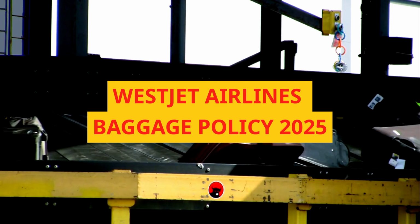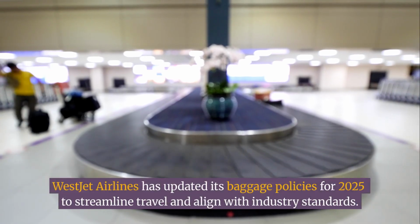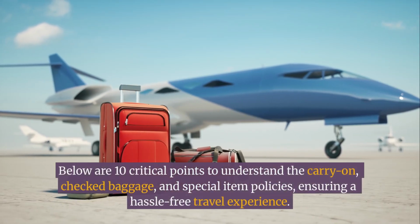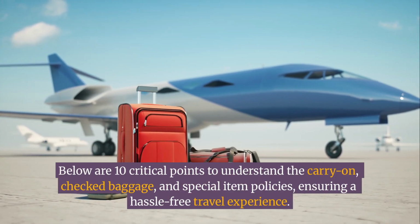WestJet Airline's baggage policy, 2025. WestJet Airlines has updated its baggage policies for 2025 to streamline travel and align with industry standards. Below are 10 critical points to understand the carry-on, checked baggage, and special item policies, ensuring a hassle-free travel experience.